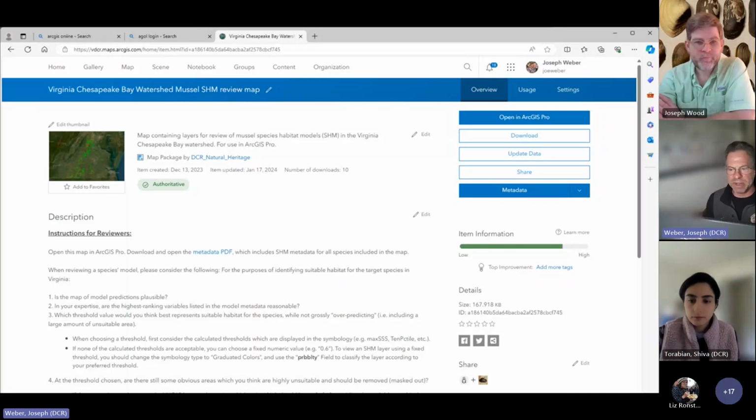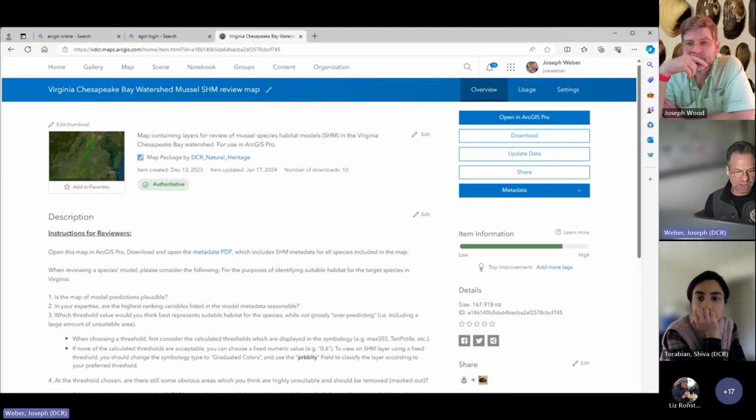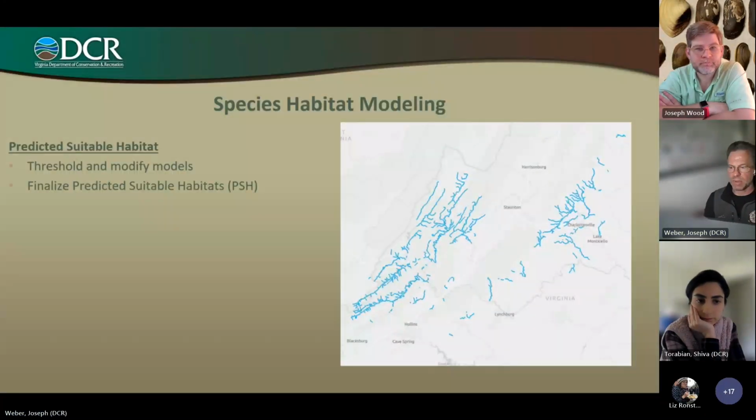After the models were developed, we distributed them for internal and external reviews on ArcGIS Online, where we provided instructions and asked the reviewers questions. We asked them to select thresholds for predicted suitable habitat and also to suggest any modifications as necessary. We then applied those thresholds to the models and modified them, as recommended, to produce a predicted suitable habitat layer for each species. And there's an example of one there.